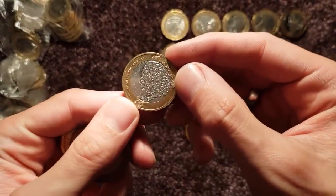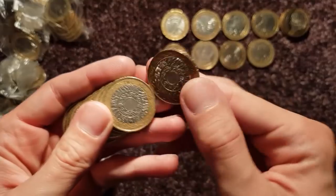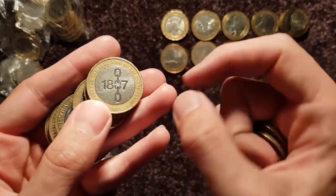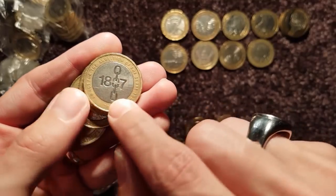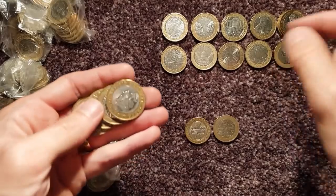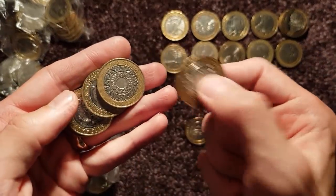We've got another Charles Dickens there. And there's the Abolition of Slavery, so you can see it's got a textured finish. There is one with a smooth finish that was made for the collector's set, which you'd be very hard pushed to find in circulation, but it would be a cracking find.